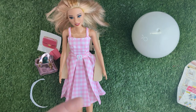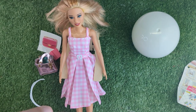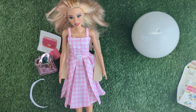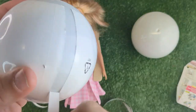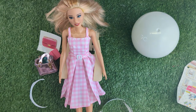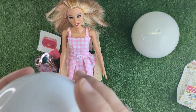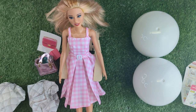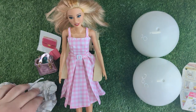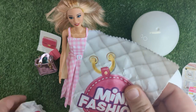I love these. This is going to be my new obsession. Oh my gosh, we have to make a room or a shelf for Barbie to display all of these. Okay, let's get this. Same thing. That one actually opened. Okay, ready? Let's go. There is our 2, and here's another. Do you know what you could do with these? Maybe make huge giant Christmas ornaments. Same tag. Should we do the accessories first or the purse? Let's do the accessories first.